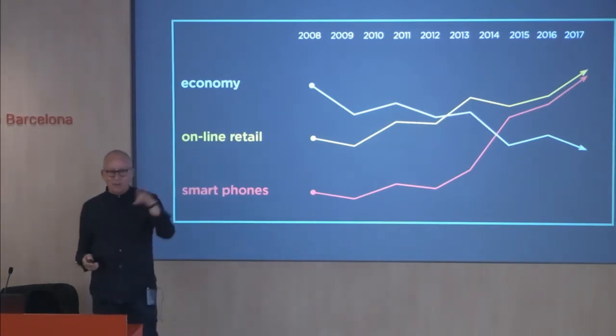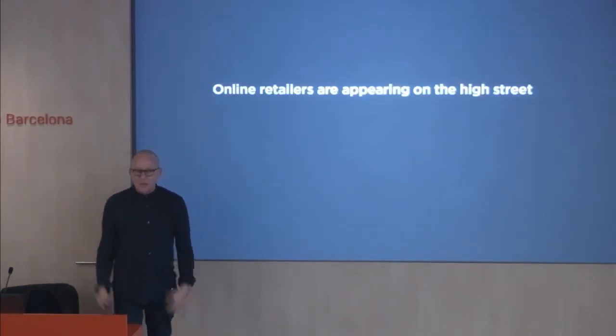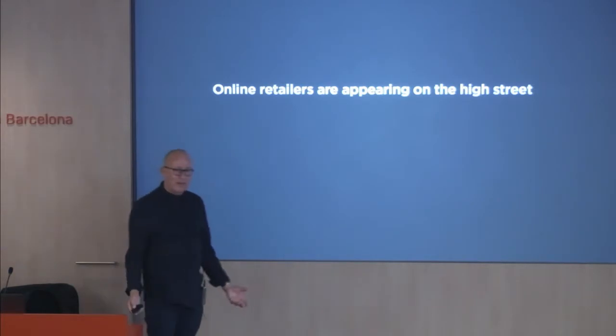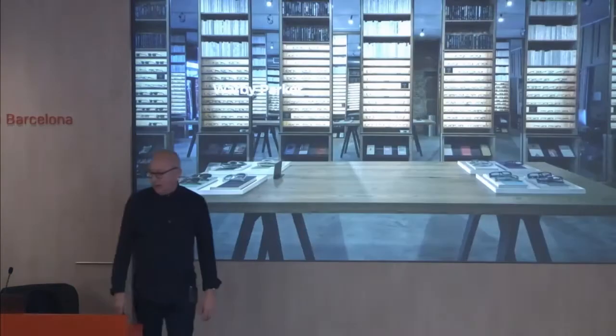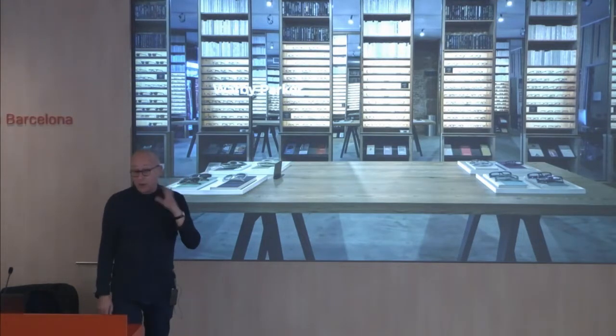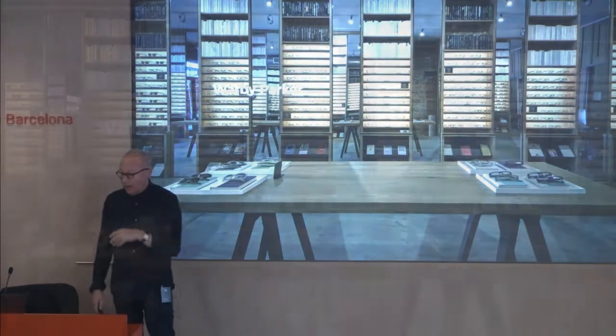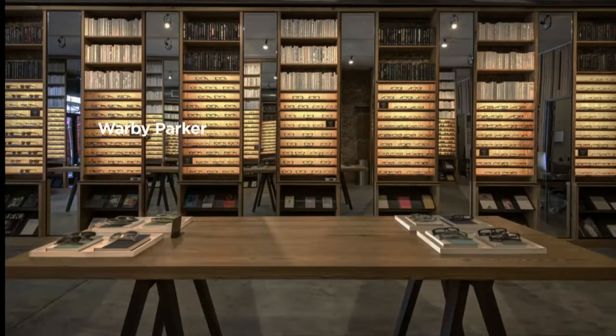And I can see everybody photographing it. There is no scientific basis for this, I repeat. But what's happening is that online retailers are now coming onto the high street. Warby Parker, an online retailer who sells specs, online opticians, there's an example of them. They've opened up stores all across America. I think there's something like 60 now.